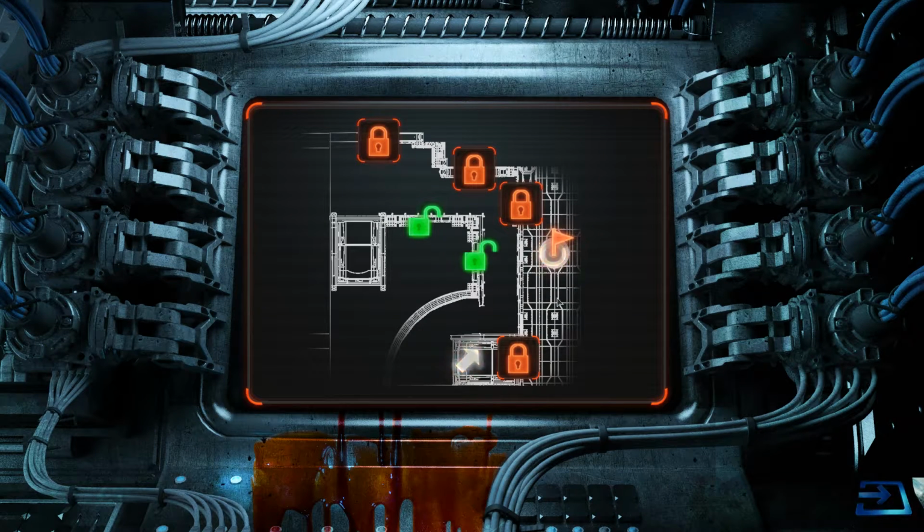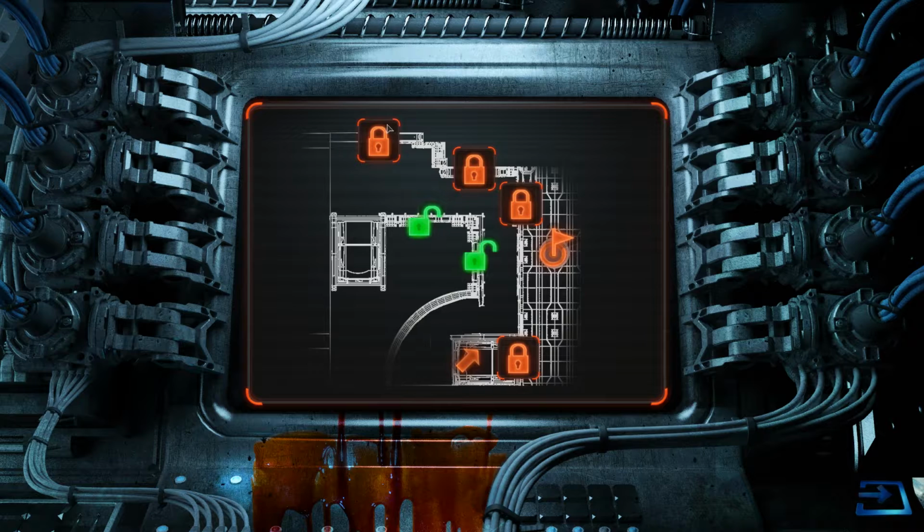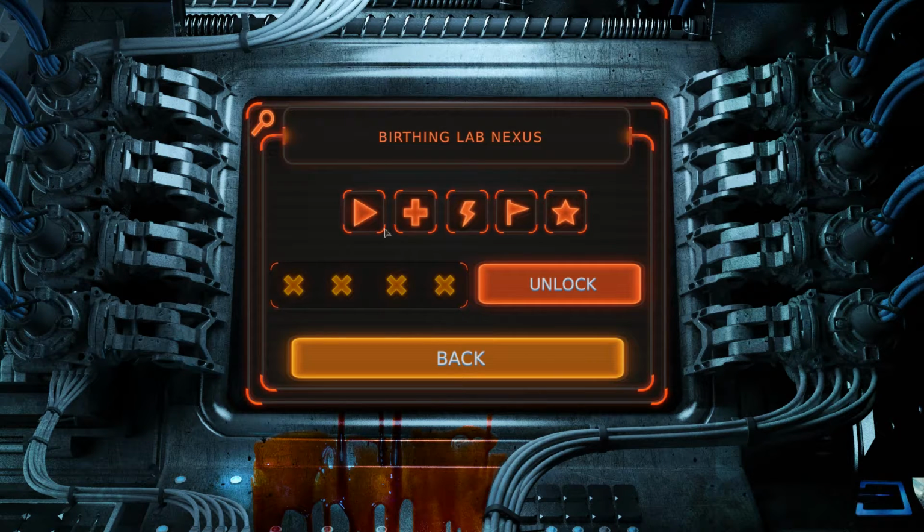Okay. We want, what's that? I have no idea what that is. That's the brain emulation lab, the birthing lab nexus, the crew facilities, and the central elevator access. So we need the birthing lab, which was flag, lightning, flag, unlock.